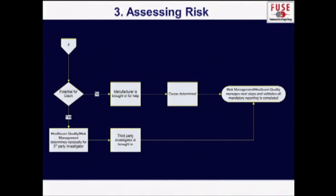But at the end of the day, all of this loops into your risk management work. It goes back to your QI directors or whichever body you have that reviews events, and it closes the loop.